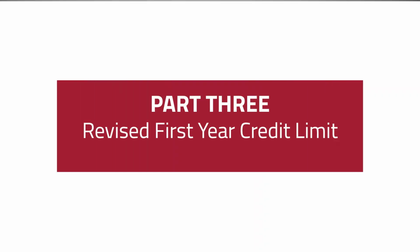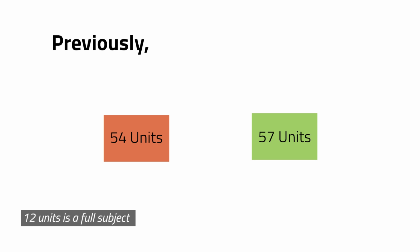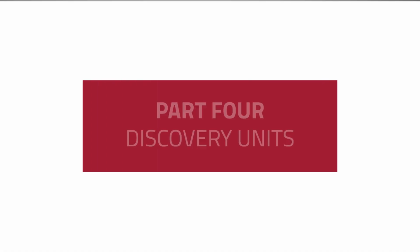Your class will also benefit from a revised first-year credit limit. In past years, the credit limit was 54 units in the fall and 57 in the spring. For your class, the limit will instead be 48 units in the fall and 60 in the spring. This equates to 4 full subjects in the fall and 5 in the spring if you so choose, though it's worth noting that 4 is still considered a normal load, and all degrees at MIT are structured to be completed within 4 years with 4 subjects per semester.